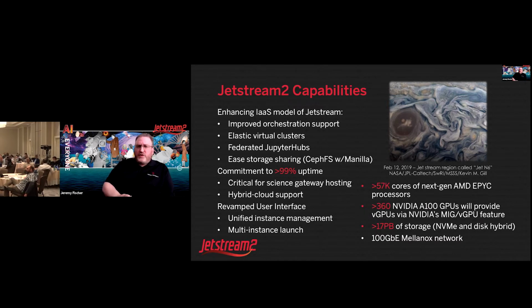And then ease of sharing data. One of the problems we had with Jetstream 1 was that it wasn't easy to share research data between multiple virtual machines unless you were a sysadmin or knew something about setting up network file systems and such to share it. We're using a native OpenStack feature this time around that will allow, basically it's still NFS, but it's being managed by the OpenStack side. So you set up a share and then you just tell it to mount, and that's all you have to do. So we're trying to make life a little bit easier for the researchers.